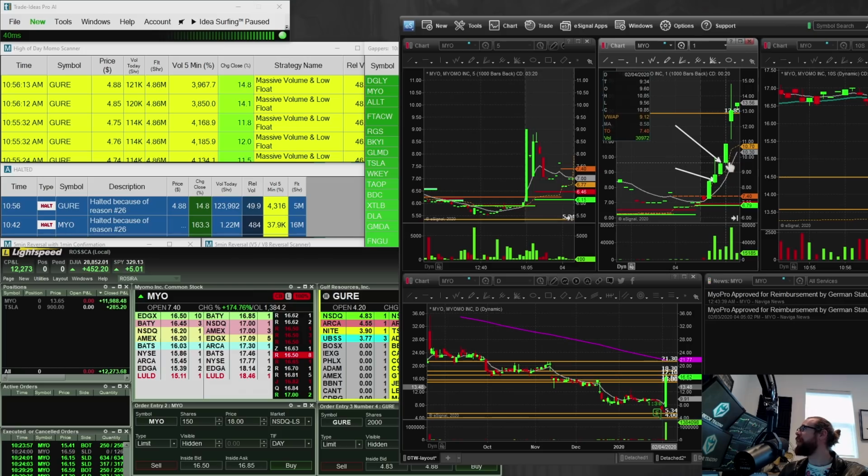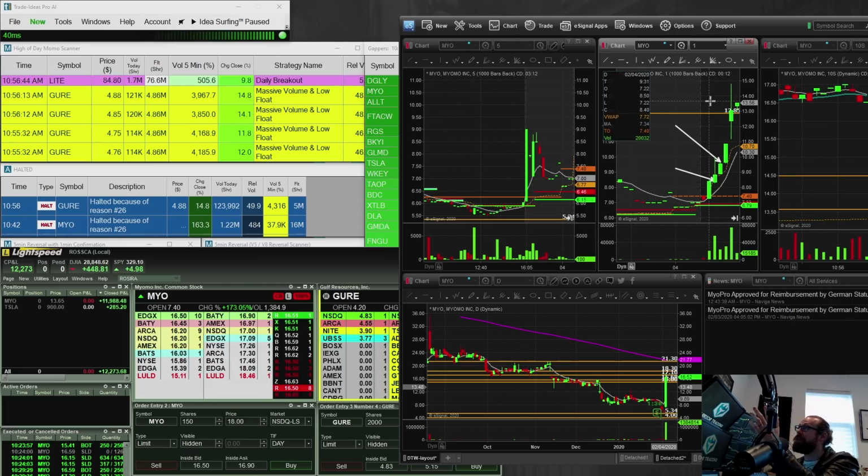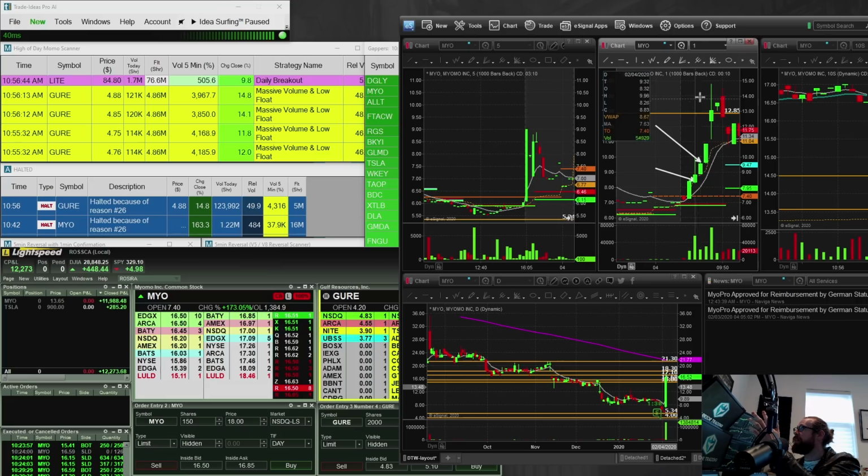It rips up to 1085 and is halted. It then resumes higher and squeezes all the way up to 1480. Incredible. I take some profit. It comes down. It halts going down. I buy off the VWAP right here.